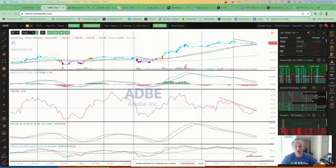Happy Wednesday. It's time for our chart of the week, and we're going to focus on Adobe Systems. ADBE is the symbol here. This is a big software company that has started to turn around here. They have earnings coming out next month in September, and we think the stock is making a nice move here and could make a substantial move higher in front of earnings and through earnings in September.